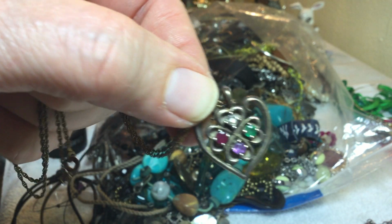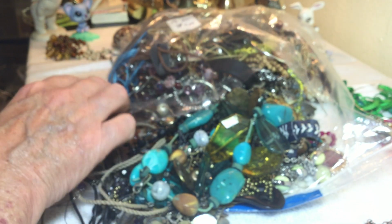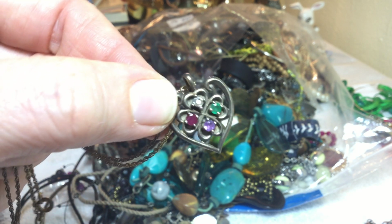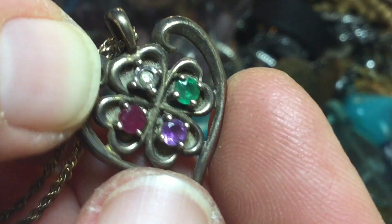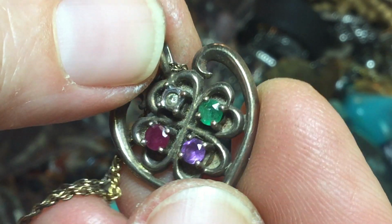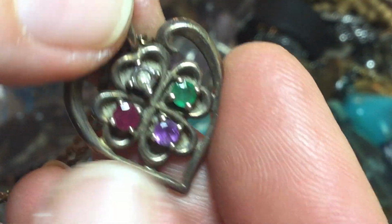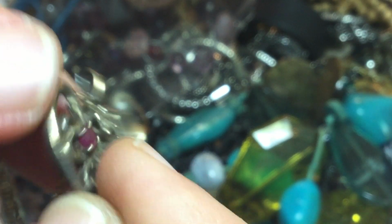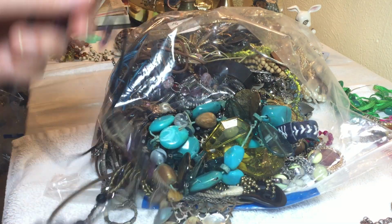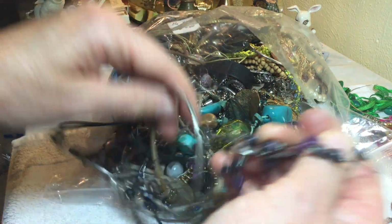All right. I can test that little. Yeah, it's a tiny little chip, and they've got it extra locked down, it's made with an extra piece of silver holding it down. There's a lot of dust in there. It needs to be clean. Aunt Bunny, you're gonna love to clean that. I saw some pretty amethyst earlier too.